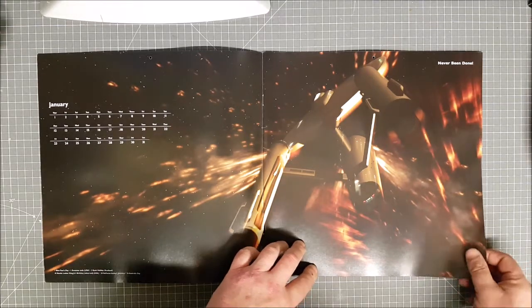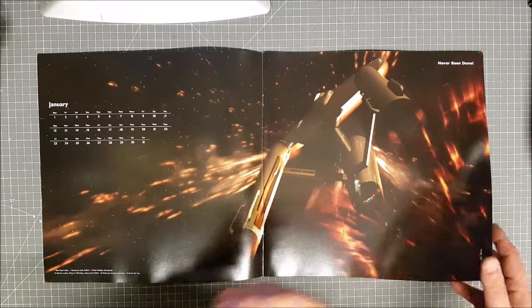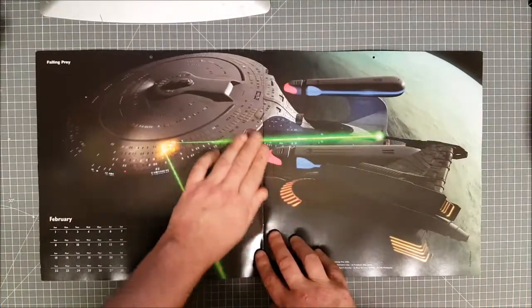Yeah, nice little picture there. Good action photo there of the Enterprise. It's going to February.